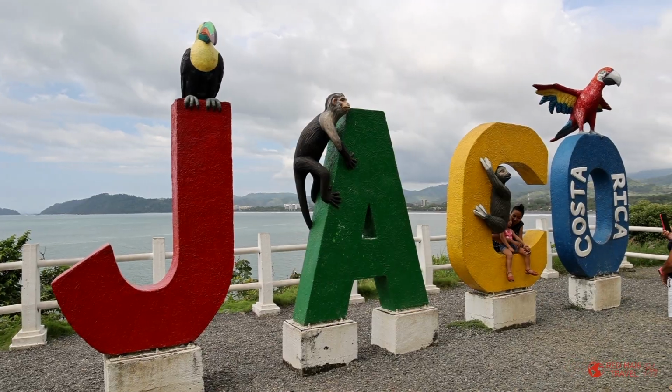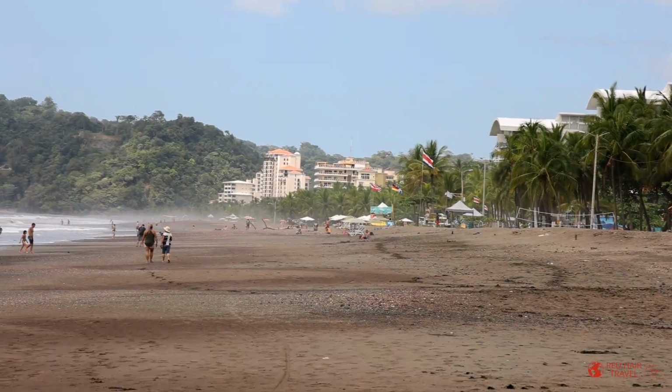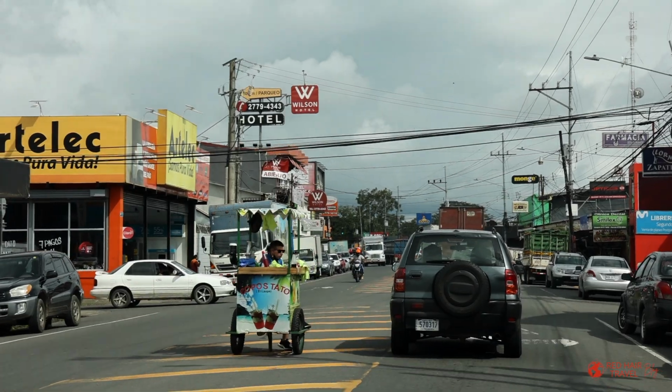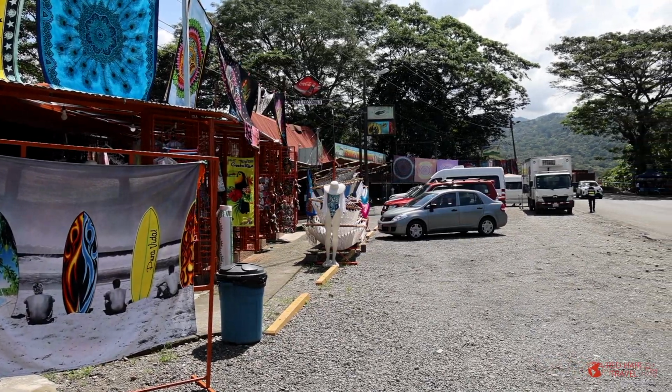Costa Rica looks so small on the map, but trust me, it feels so vast on the road. Narrow speed limits, slow tracks. In 8 days we visited many places, but even more remained unexplored.